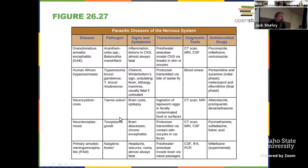The other one, our roundworm, as we think about those potentials, there is no treatment, right? Neurotoxoplasmosis, again, has potentials with this. It really depends on the circumstances, but it may go up into the brain, and that in turn sets the stage for all sorts of issues. Maybe crazy cat lover, right? And our Naegleria down below.